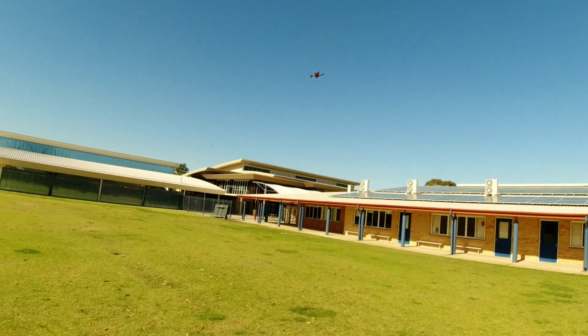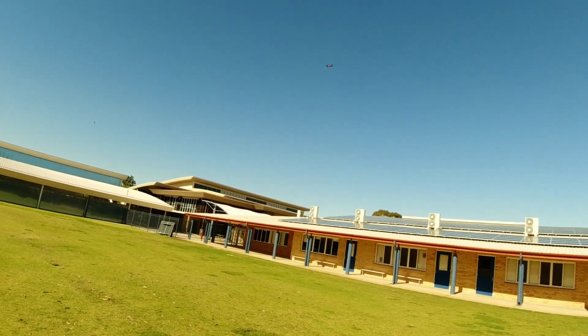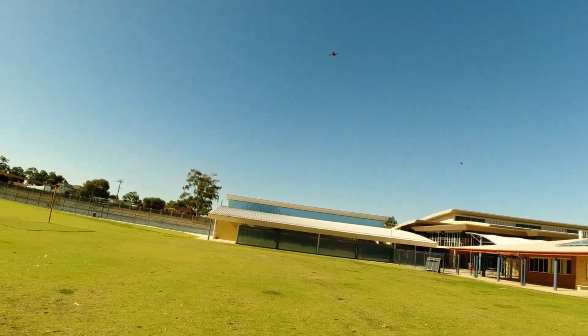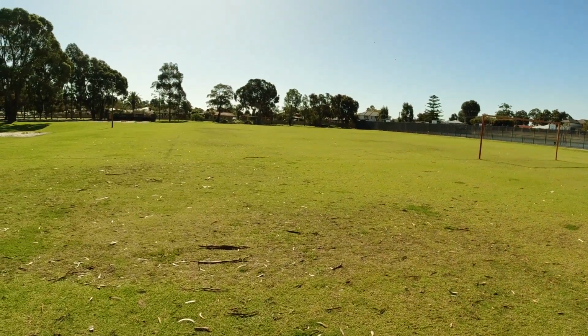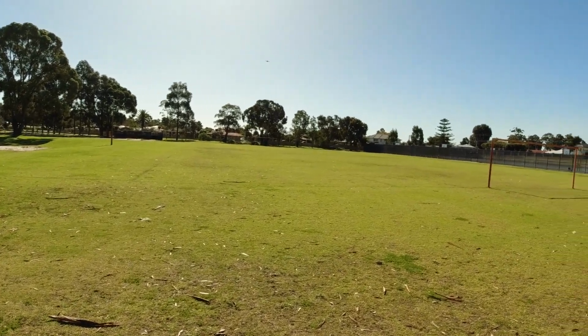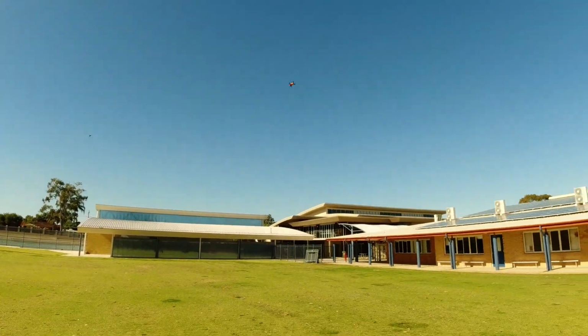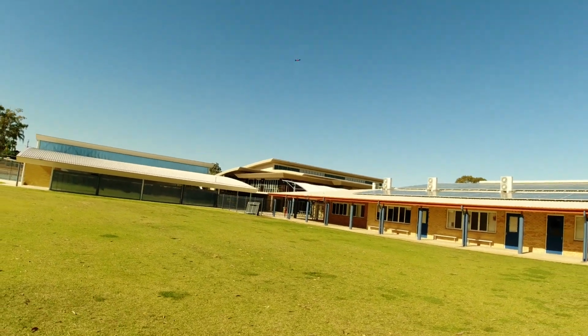So yeah, this is a perfect park flyer, especially to those of you guys that might be watching this video that have never flown a drone before. Like I said, this is the cheapest one I could find on that website, Temu. At $26.50, I still can't believe how cheap it was.